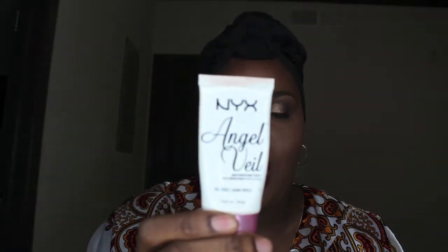And the other one that I have that's from NYX is this one, Angel Veil. Angel Veil is my favorite from NYX. It's the best performing for me. It goes on my skin. It fills in pores. It helps with my oil. It keeps that at bay on top of other things that I do. But the Angel Veil is really good for my skin tone. I love it. For my skin type, I love it. It just helps overall compared to the other ones that we have.